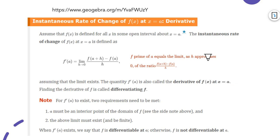And on Tuesday, we'll look at how to get that function of how things are changing.